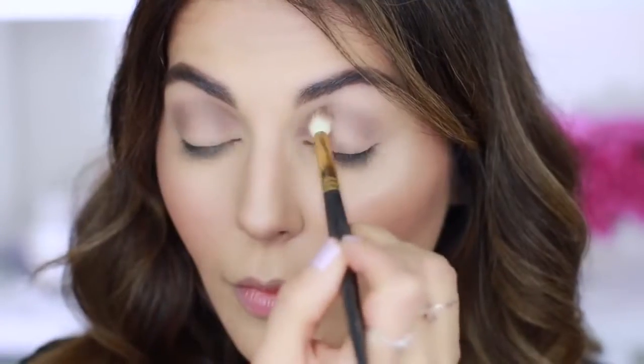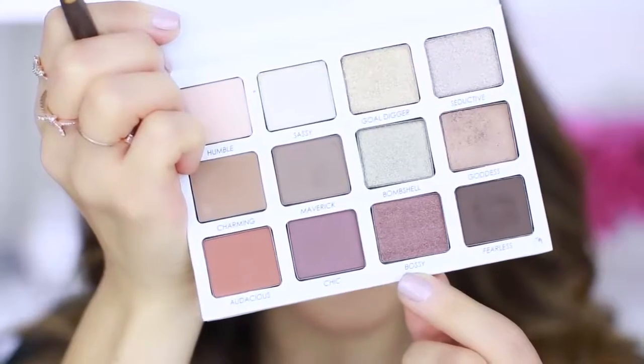This is especially good if you have a hooded eye or a heavy fold because it really helps open up the eye. Next, I'm going to pick up Bossy right over here and apply it on the crease again. And this is just going to warm it up a little bit, and also, it's going to deepen it. So I'm going for just a little bit more intense crease today. So I'm just going to darken it and warm it up.